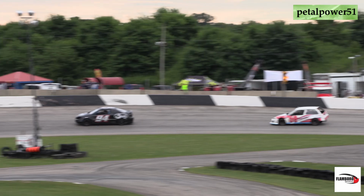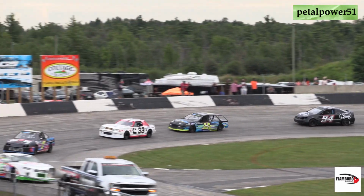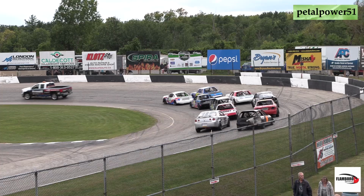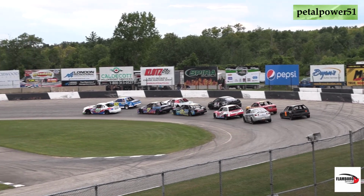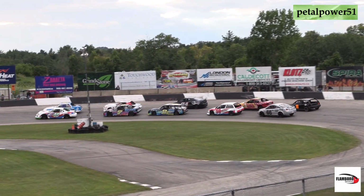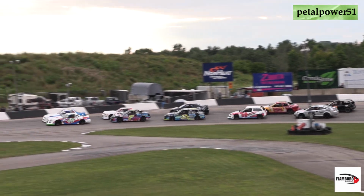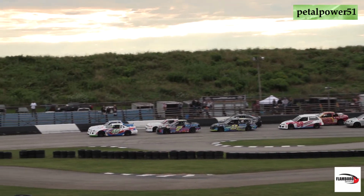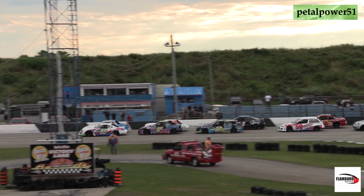10 cars for 25 laps here for the Klotz Auto Repair Mini Stock Division here on Klotz Auto Repair Night. White flag is on the speedway. We're ready to go mini stock racing here at Flamboro Speedway. The 45 of Kaitlyn Wallace and the 16 of Mike Thomson going to lead us to green here in this one.